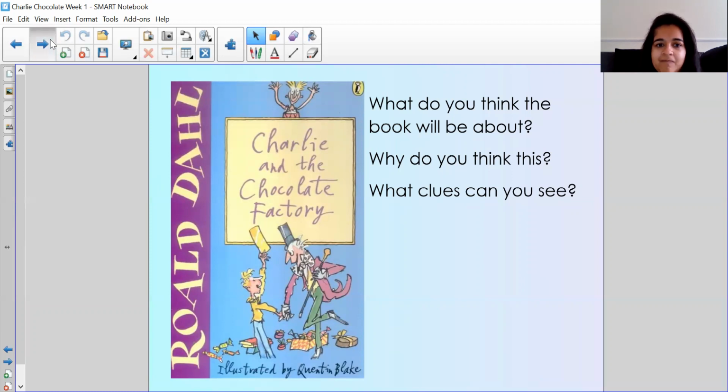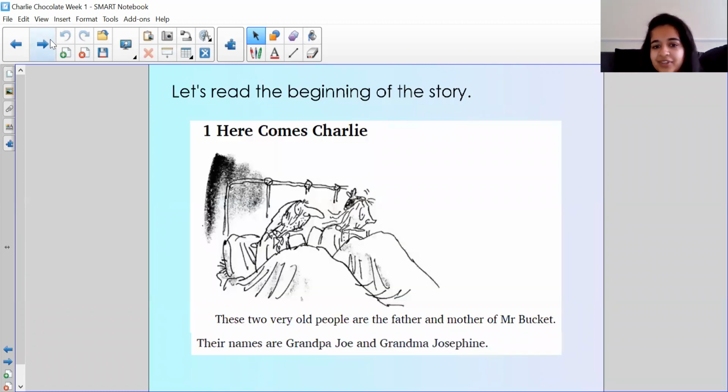Okay, right. Let's read the beginning of the story. And it's chapter 1. Here comes Charlie. These two very old people are the father and mother of Mr. Bucket. Their names are Grandpa Joe and Grandma Josephine. Okay, so Grandpa Joe over here, Grandma Josephine over here.